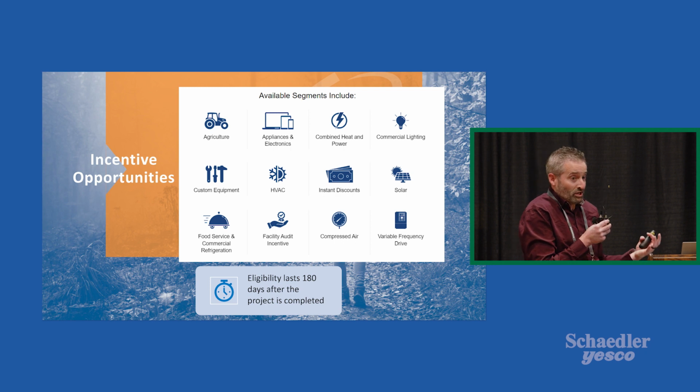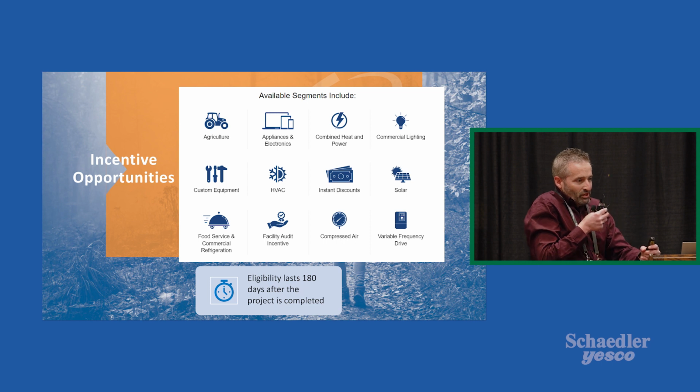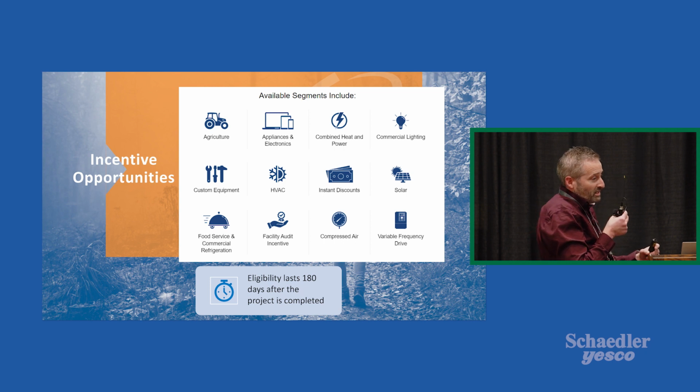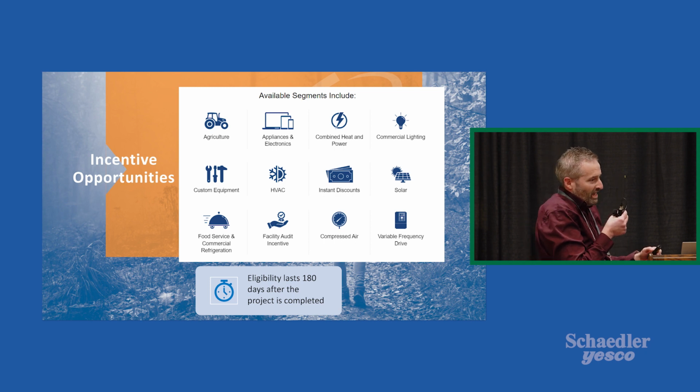As far as Franklin Energy, our portion that we can do, there are the incentive opportunities. We've got agriculture, custom HVAC, and the instant discounts. Similar to what Bud was saying, you can just go right up, reach out to Shadler, get your stuff through there, and get an instant discount. We have solar, food service. We incentivize facility audits, ASHRAE Level 2 audit incentives, compressed air, just to name a few. Also, everything that you have done that could potentially be a rebate, we can go back 180 days. So if you already completed a project and you're not sure, come see us over at the booth and we may be able to incentivize that project for you.